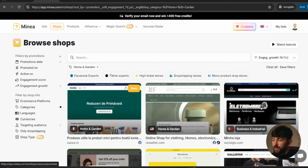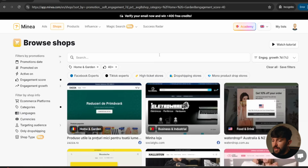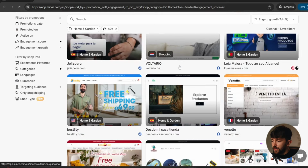Again, you can go and filter this even further by having a look at the engagement of the stores. So we could come to engagement and we can go for high engagement. And now we are going to see stores in the home and garden niche that have high engagement. So I'm just going to go and scroll through some of these stores.